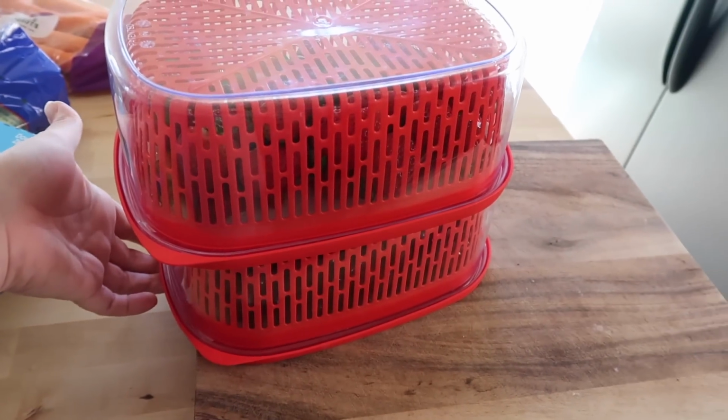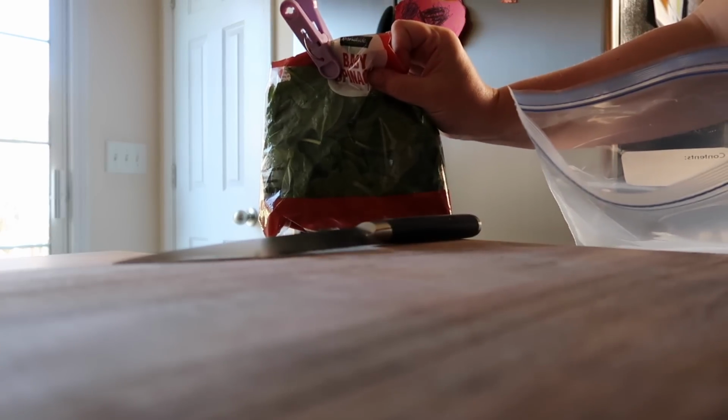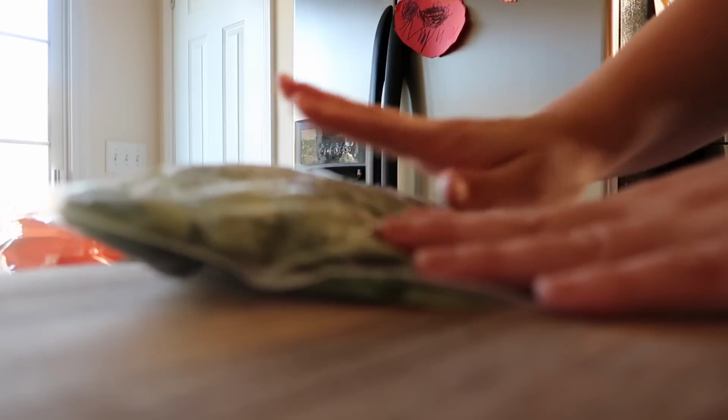I have some baby spinach that was open from last week when we did spinach salads. I want to make sure this doesn't go bad since spinach leaves do tend to go bad pretty quickly once opened in the refrigerator. So I'm going to go ahead and transfer this half package into a freezer Ziploc bag. Then I can either add it by the handful to some crock pot soups or even toss it in the blender with smoothies if I'm making those during the week.